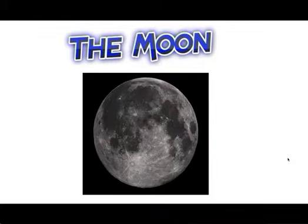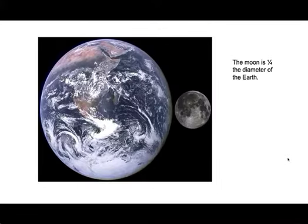Hey everyone, since this week we happen to have had a full moon, I thought this would be a great chance to tell you a little bit about the moon. The first bit of trivia is that our moon is actually only 1/4 the diameter of the Earth. But to us, it appears pretty bright.